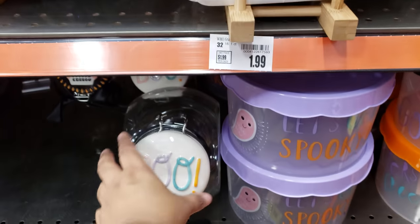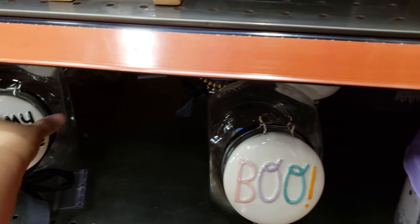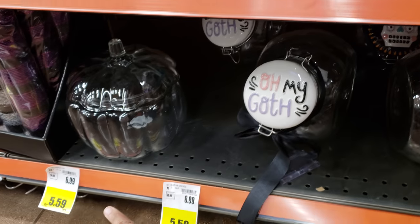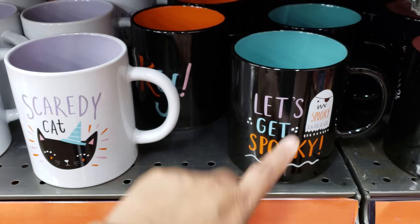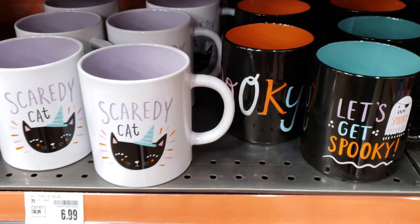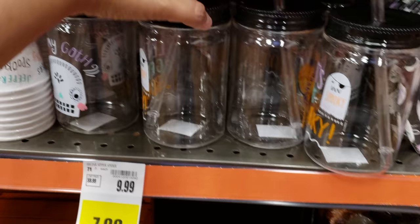Oh, look at this. It says boo, and you can put the candy. That one's cute. Oh my god, that's funny too. And then we got a clear pumpkin. Scaredy cat. Let's get spooky. That one's kind of cute. And then of course another spooky one. They're all going to be $5.59.